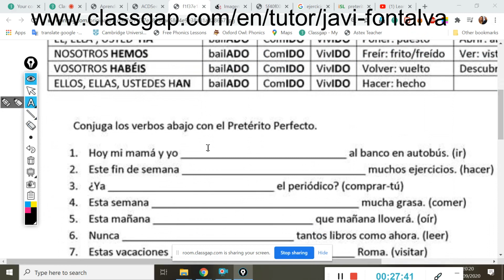So, hoy mi mamá y yo. You have the verb here, okay? So ir. You need first your auxiliary verb. So hoy mi mamá y yo, so it will be my mother and I, so we: hemos. Then al banco en autobús. So ir, meaning to go to the bank using autobús. What is the participle? I'm just forgetting the ido. That's it. Hemos ido.